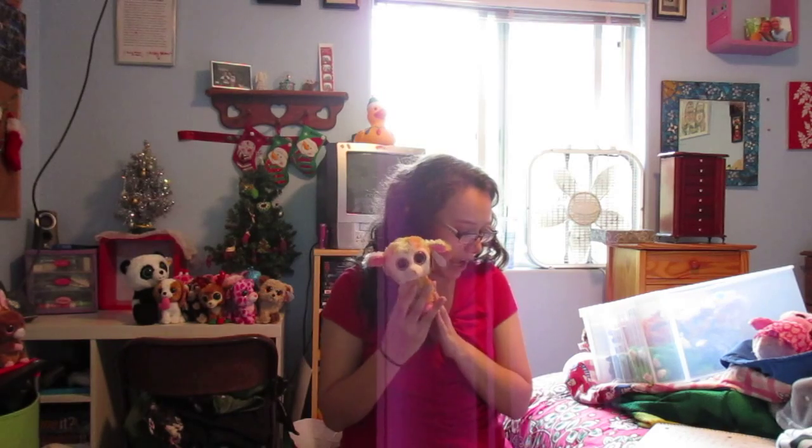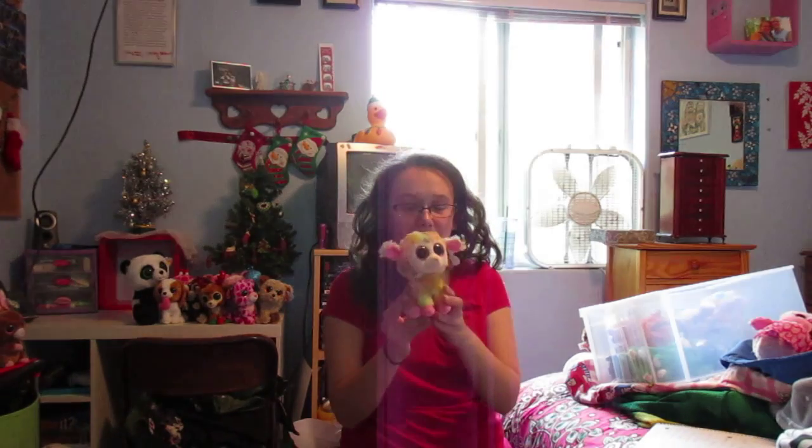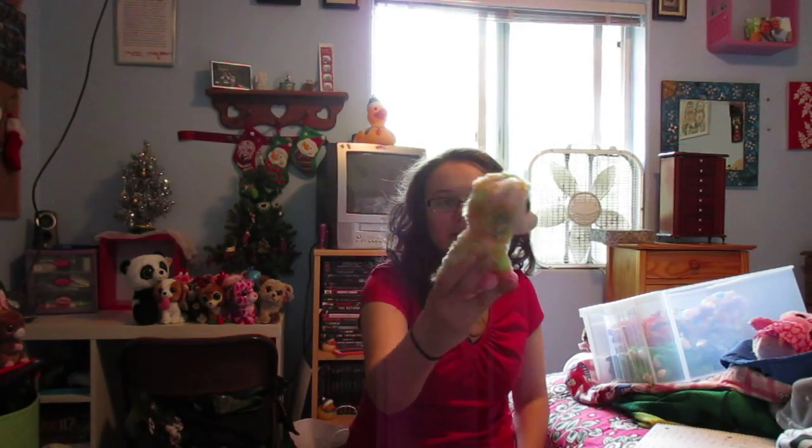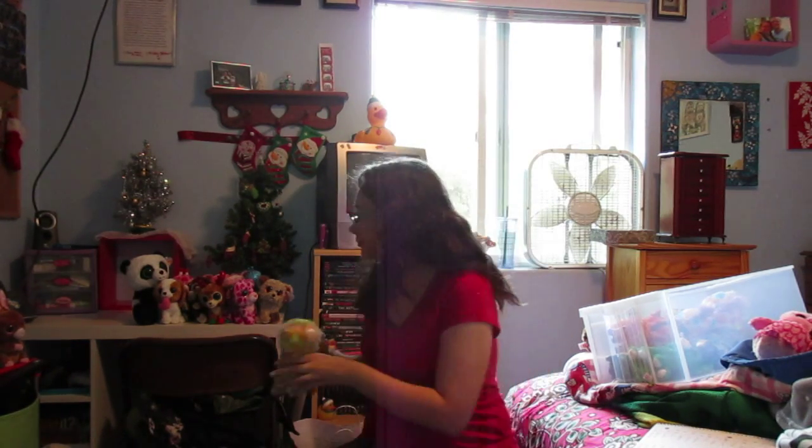Next is Blossom, and I got this one with Helena. It has non-sparkle eyes. Its birthday is April 10th, and I actually renamed it Christy. I got it at Fred Meyer's. It's an Easter edition and a multicolored lamb. Really, really cute. I'll set that one right there.